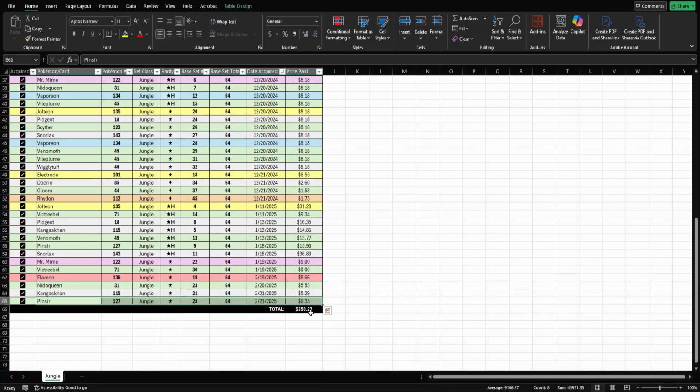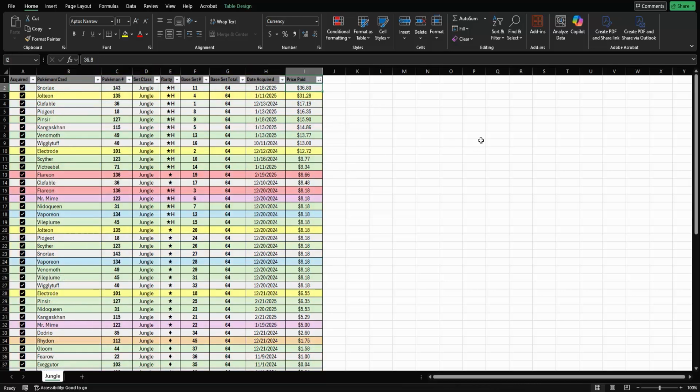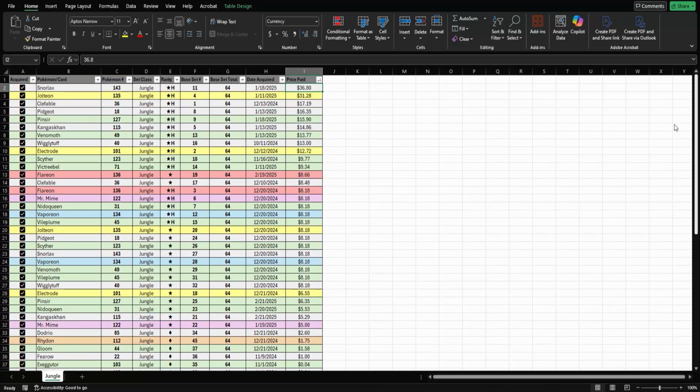So for the jungle set, I ended up paying $350.23. As for the most expensive one I had to buy, that would be the Snorlax, $36.80. And for a near mint card that grades very well, that card does do very well on the market with PSA 9 or 10. Snorlax is the most expensive one in the jungle set, followed by Jolteon, at least at the time. Prices do fluctuate, so it could be a little bit different, but overall, not too bad. $350.23 to complete the jungle set.